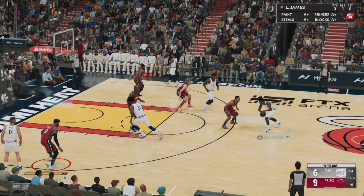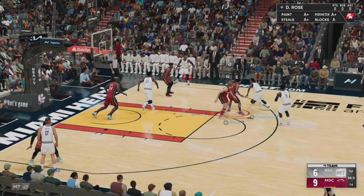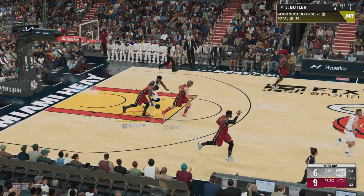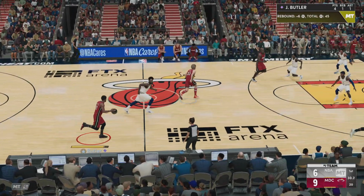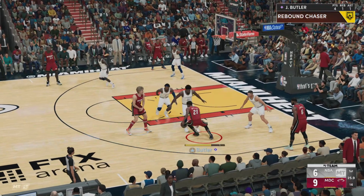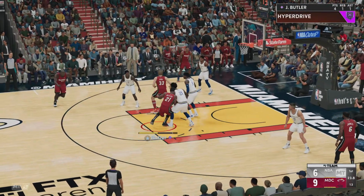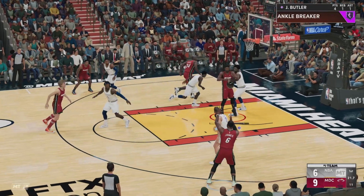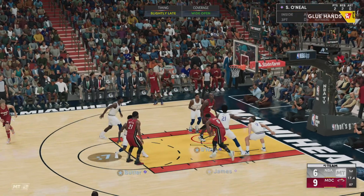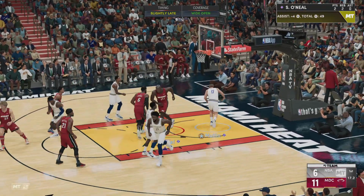And just under 2.5 minutes elapsed here in the first. Here's Crawford. That one misses. And it's Miami the other way. Outside, Butler. Kicks it out to LeBron. Back to Butler, from 15 feet away. Yep, that one goes in there.